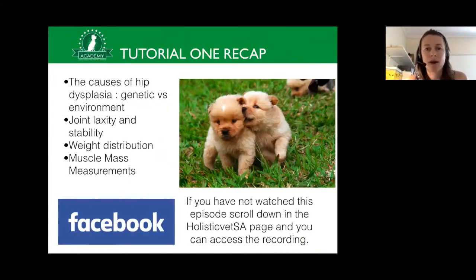Just a quick recap of the first tutorial. We talked about the causes of hip dysplasia: a genetic component of about 30% and environment 70%. Although we've been trying to breed hip dysplasia out of our dogs, we haven't been extremely successful because of the large percentage of environmental causes. The one good thing is that the environmental causes we can, to a slight degree, control. So we're going to chat more about some of these causes today and things we can do to minimize the environmental impact on the incidence of hip dysplasia in dogs.